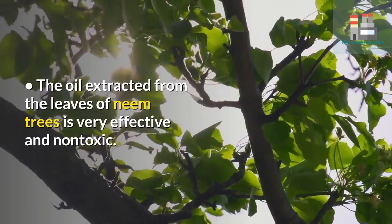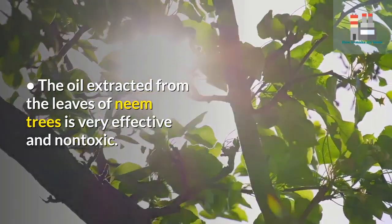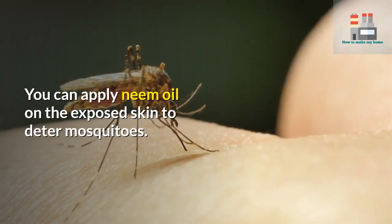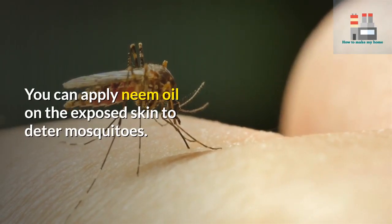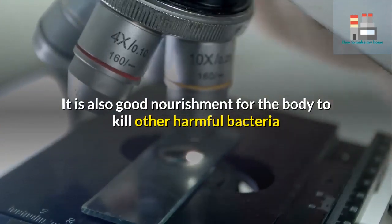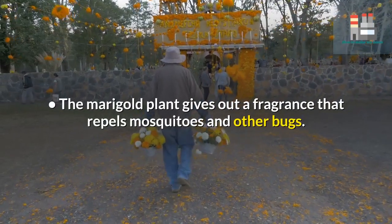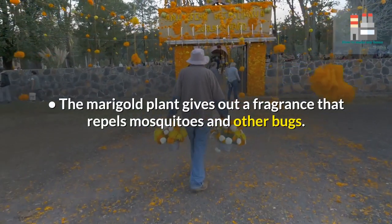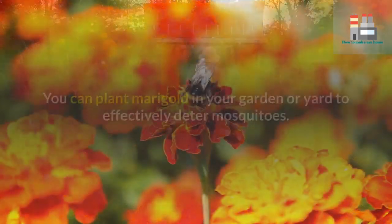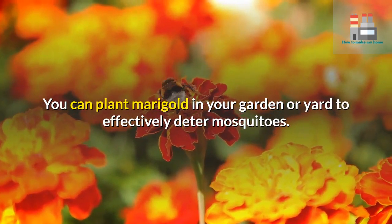The oil extracted from the leaves of neem trees is very effective and non-toxic. You can apply neem oil on the exposed skin to deter mosquitoes. It is also good nourishment for the body to kill other harmful bacteria that attack our immune system. The marigold plant gives out a fragrance that repels mosquitoes and other bugs. You can plant marigold in your garden or yard to effectively deter mosquitoes.